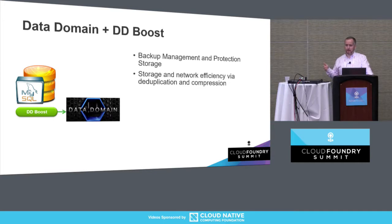If you think about taking a backup of a MySQL database every, let's say, 10 minutes, 99% of that data is going to be the same every backup you take, right? So why do we send that across the network? Why do we store that on our servers on the back end? Also, protection, right? It's highly encrypted.